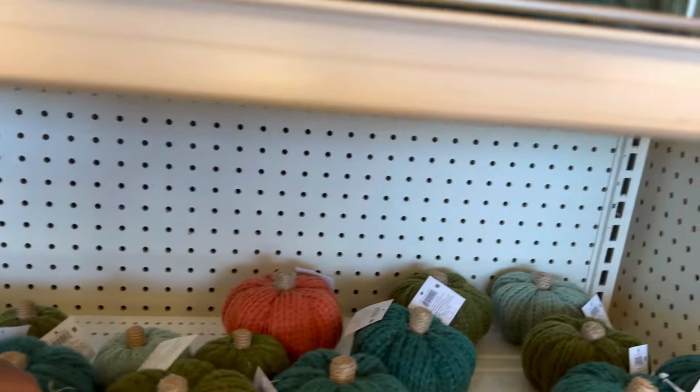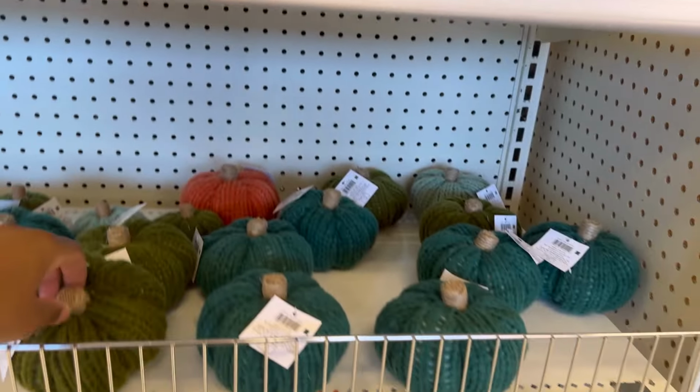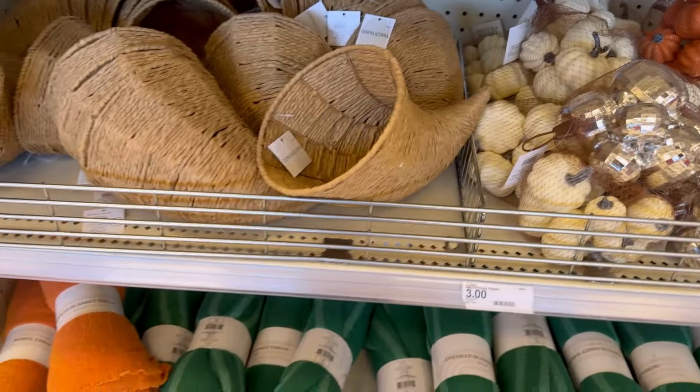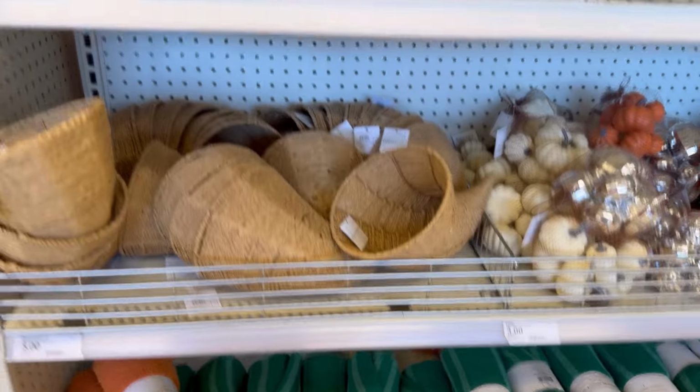They have yarn pumpkins. More disco. I think these, oh, it's a throw blanket. Those are really small, look like, but they're $5.